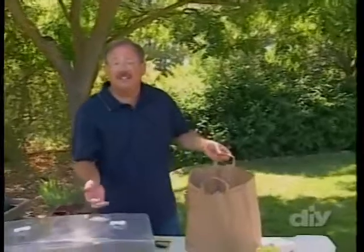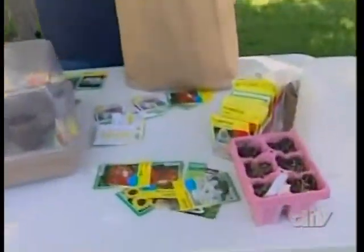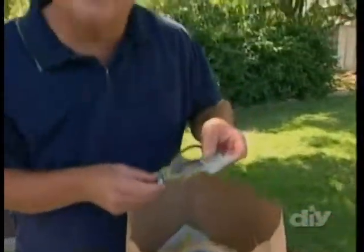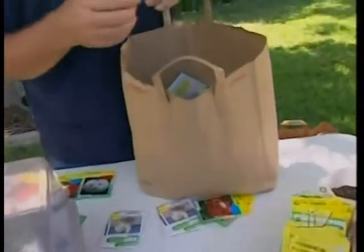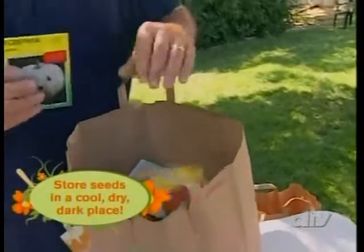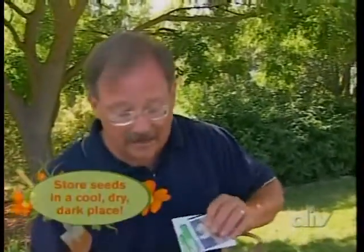Well, we've got our seeds sprouting in the propagation box. Now we've got all these leftover seeds. What can we do with them? You want them to last 3 to 5 years? Store them right. Keep them in their original containers, put them in a paper bag, and then slip them in the coolest, driest place in your house, under your bed. Don't store them in plastic. They can overheat that way.